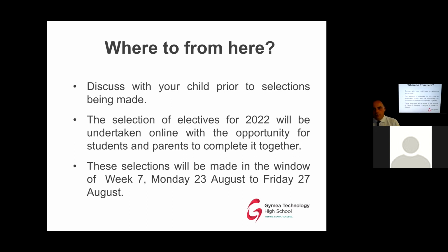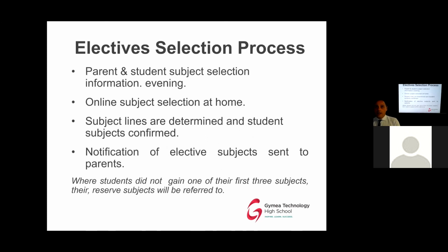Then we'll process those. So we're going to leave a window. It's not going to be on a certain night. It's not census night, although census, we had a window in. So it's a window of opportunity in week 7. We'll send the emails out and we'll get you to find a time that's convenient for all of you to sit down and do those subject selections. I guarantee you it's shorter than census, but the discussions may not be. Okay, so the process we've started with this evening, we're going to do the subject selection at home.